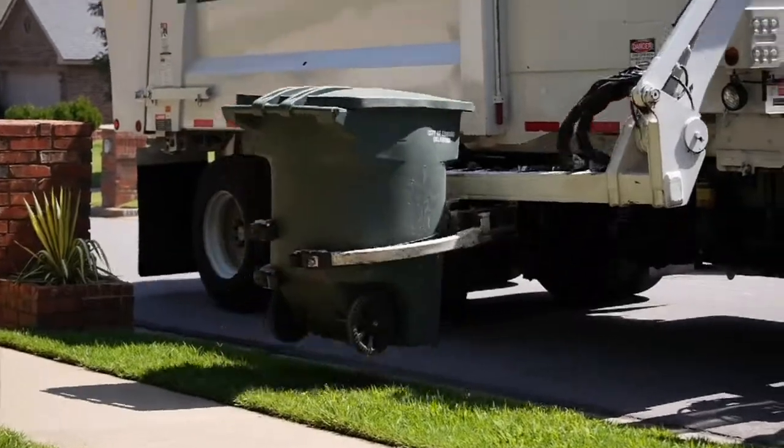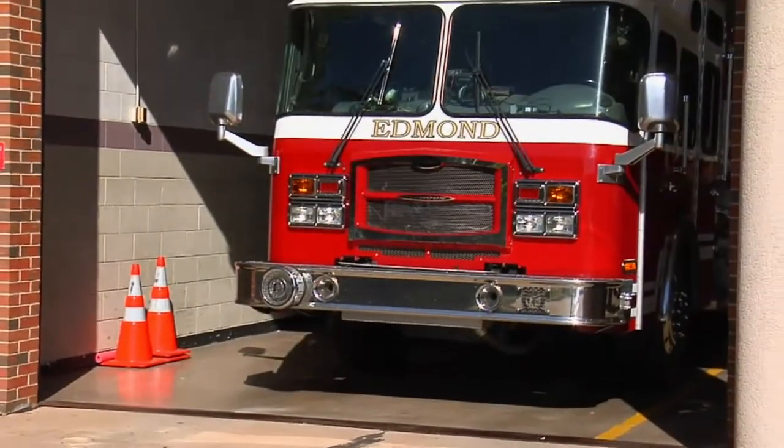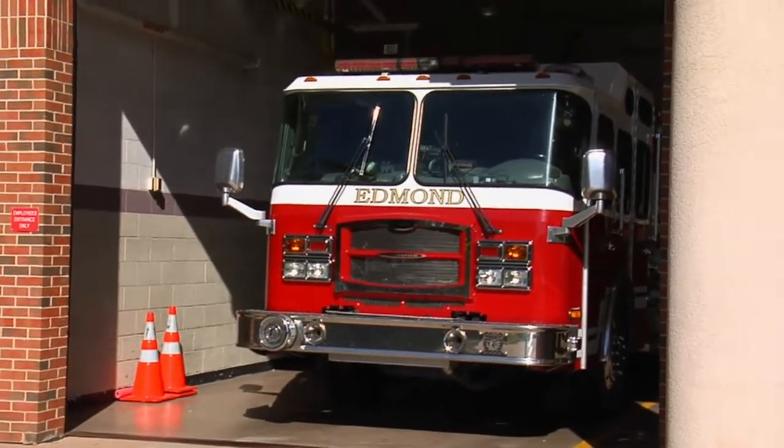Believe me, nobody wants to be without their vehicle. And in a lot of cases, they can't do anything without that piece of equipment that they have to have for the day. If solid waste trucks aren't running each day, trash piles up. If police and fire have broken vehicles, response times during emergencies are affected.